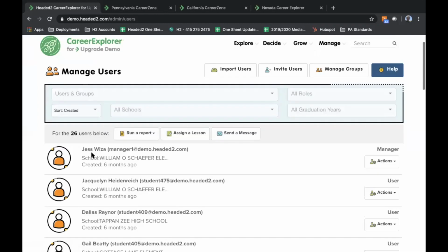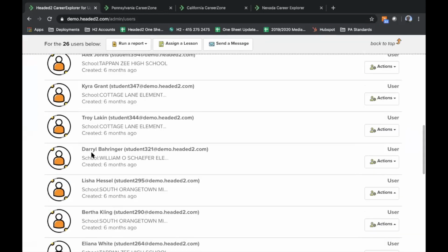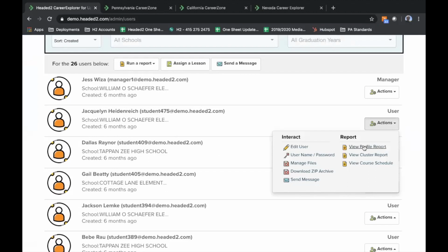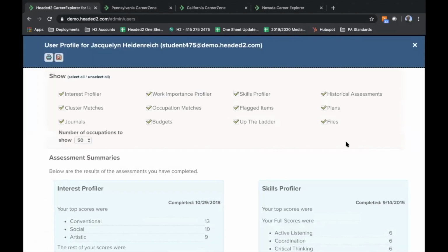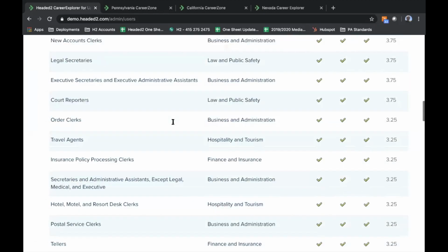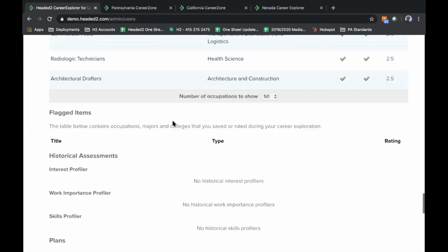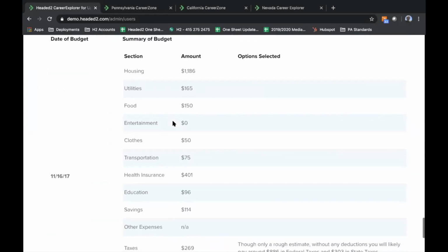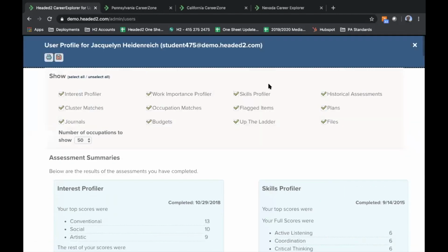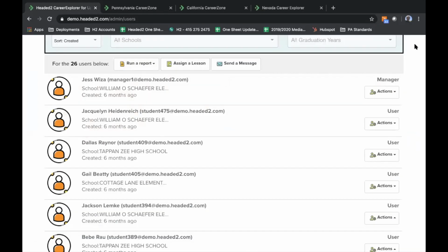So for one thing, I've got all my students listed. And if I want to actually get an idea of what one of those students, like Jacqueline, has done in the system, I can click on the Actions button beside her name, and I can click View Profile Report. And when I click the View Profile Report, I get every bit of information I'd possibly want about what she's done in the system, from the occupation she's looked at to the budget she's created. Everything she's done is going to be captured inside of her profile report.